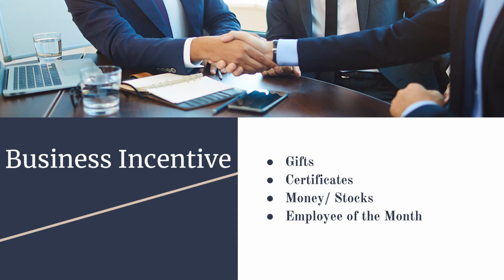A business incentive in the workplace is a reward or motivation provided by the employer to encourage and motivate employees to perform at a higher level, achieve specific goals, and exhibit desired behaviors. Incentives are designed to align employees' interests and efforts with the objective of the company, a more productive and successful work environment. These incentives can take various forms and are often used to recognize and reward exceptional performance, boost employee morale, and retain top talent.